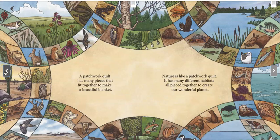So once again, friends, the difference between literal language and figurative language is that literal language means exactly what it says. Figurative language does not mean exactly what it says, and it is used to make writing more colorful and interesting for the reader. Thanks so much for joining me in reading Nature's Patchwork Quilt, Understanding Habitats.